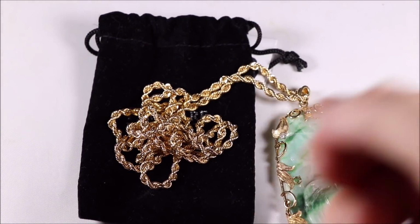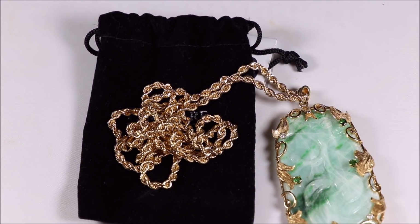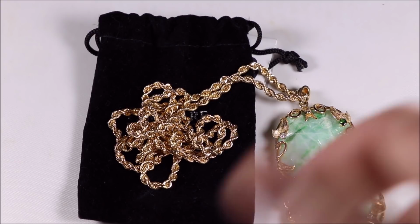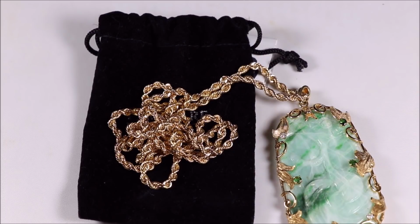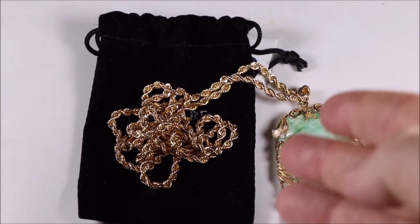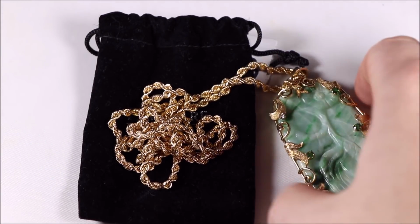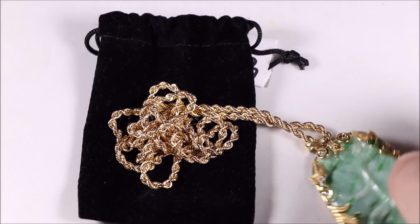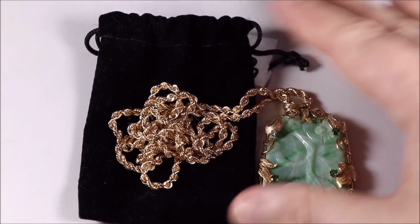And so I start punching that into my scrap gold calculator on my phone, and it's coming up around $750, $700 in gold. So I'm like, all right, well, if the chain is like $700 in gold, what she was telling me it was $1,600 in gold, which obviously I knew it wasn't. I was like, there's no way. I felt the whole thing in my hand. And so this piece was about $700 in gold.